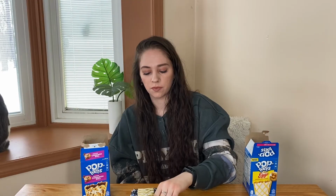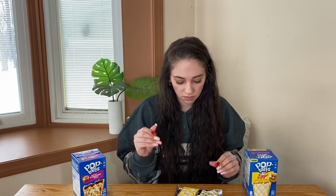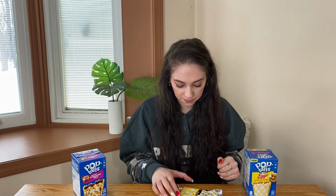Because I'll be honest, I am typically the type to eat the crust around the edges and then eat the center. But for taste testing purposes, I'm just gonna straight bite into it. Okay, before even taste testing, I can tell you that a positive is that my kitchen now smells like cinnamon rolls. Okay, they're hot.